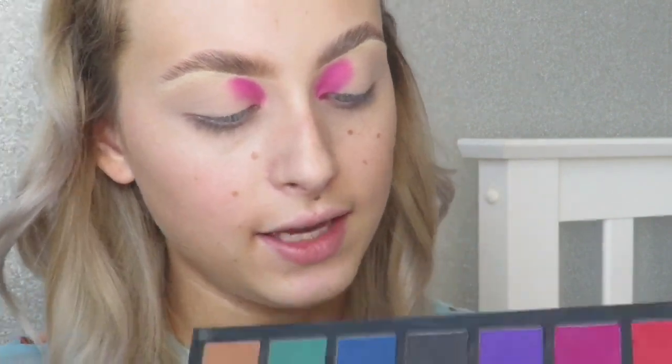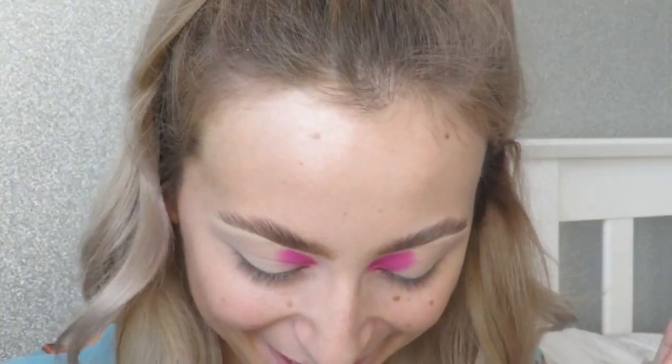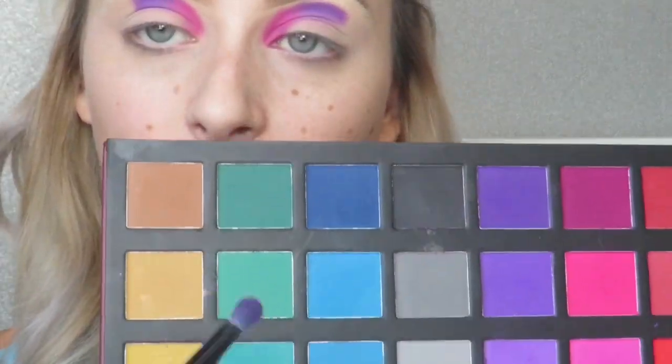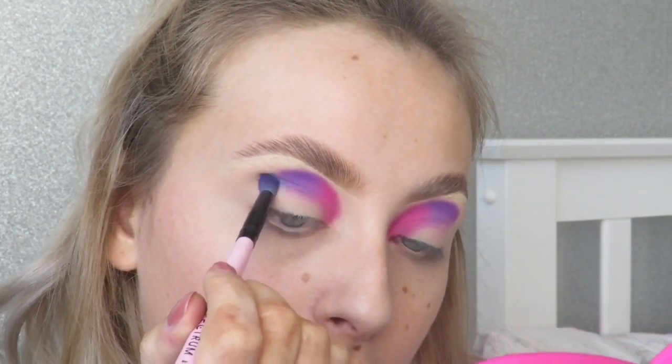Okay, so I've just cleaned my brush and I'm going to take these two purples mixed and blend it in with the pink. I'm really hoping that this turns out okay. Just slightly blend them together. Trust the process. I might mainly stick to this palette, but I'm going to take these two blue shades, which are the same sort of blue shades in the Morphe 35B palette, and mix them together as well. Pack it on my outer corner.